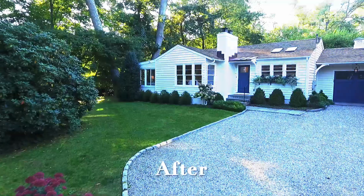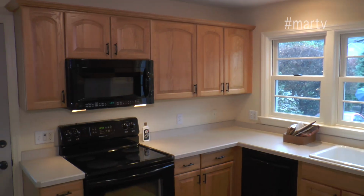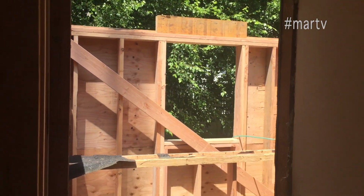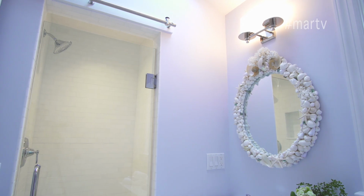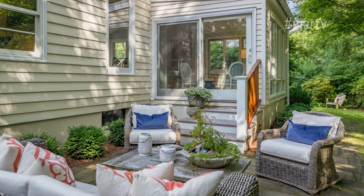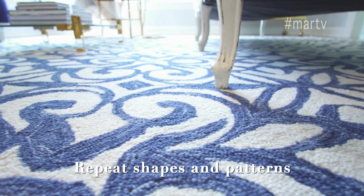My 6 casual luxury design principles totally transformed this new space. Whether inside or out, he's the guy. 6 clever principles for you to try. Learn casual luxury and you'll agree. Life on Mars is the place to be. Whether he tears it down, brings it to life, his principles will guide and revive. Learn casual luxury and you'll agree. Represent Mother Nature. On Mars. Embrace light and reflection. Natural materials and colors. Repeat shapes and patterns. Repurpose.